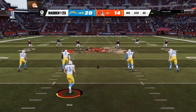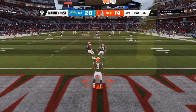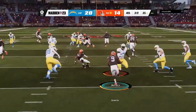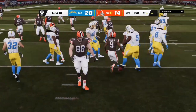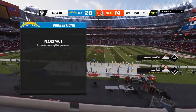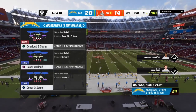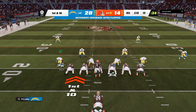The kick unit on here for the Chargers as they will send this one away. On the return from his end zone is Grant. And only able to get this to the 19, so probably should have opted for the touchback. The Cleveland offense ready to go.